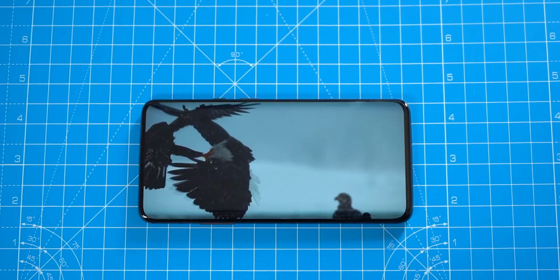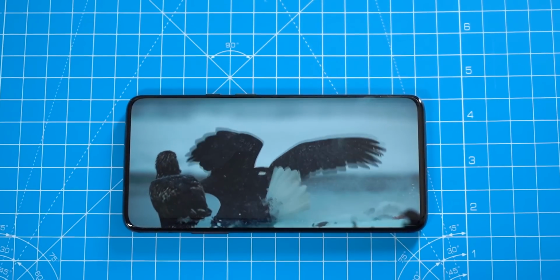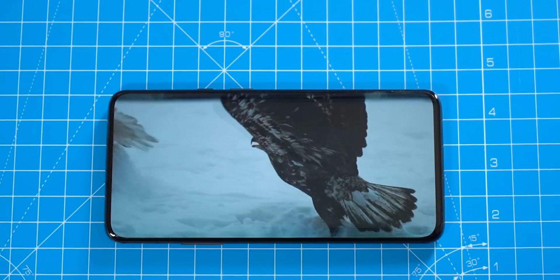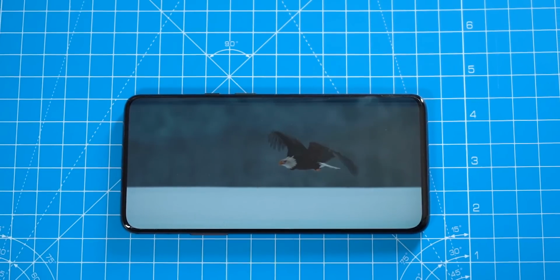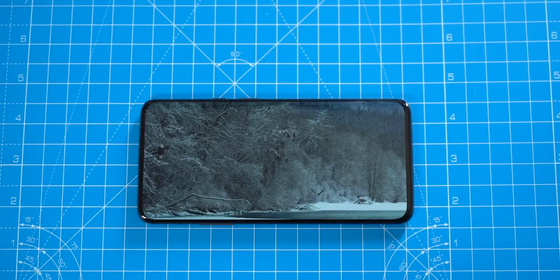The display also has support for HDR10+, and the color reproduction is great. So overall, I really appreciate OnePlus for providing some drastic improvements. No bezels, Quad HD, curved edges, HDR support, great color accuracy, and high refresh rate. This is easily the best viewing experience you will get on any smartphone today.